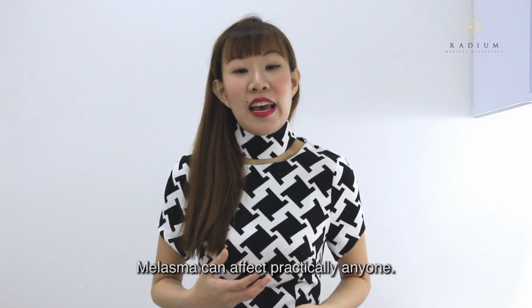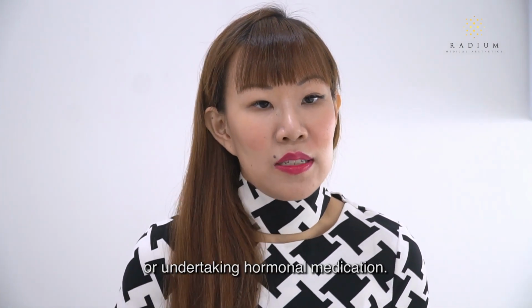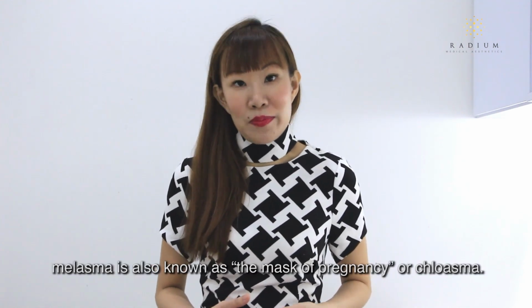Melasma can affect practically anyone, women more so than men, especially women who are pregnant or undertaking hormonal medications. For that reason, melasma is also known as the mask of pregnancy or chloasma.